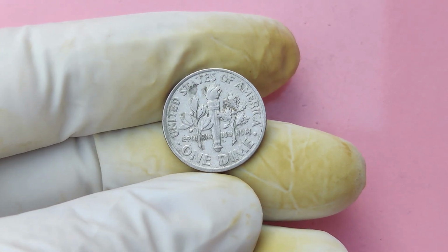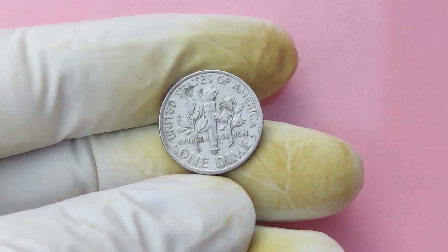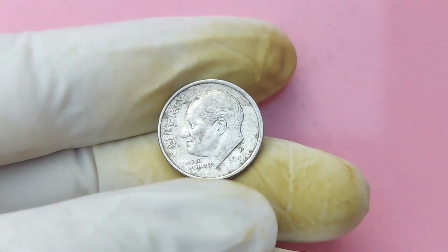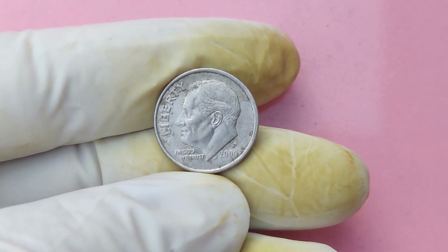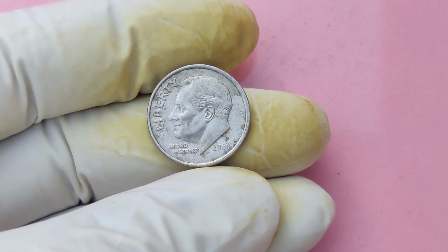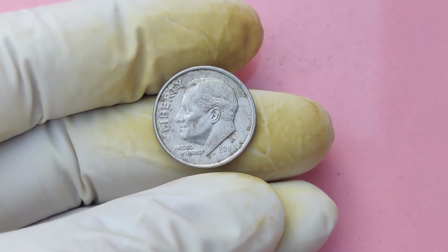Most 2000 dimes are completely normal. They're common and only worth their face value of 10 cents. But what makes this particular dime so special isn't just the mint mark or the date. It's something much, much more rare. So, what is it that makes one 2000 dime worth over $1 million? The answer lies in a minting error, a mistake that was made during production.